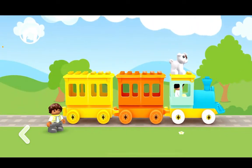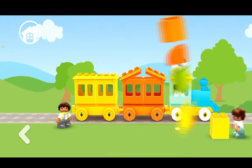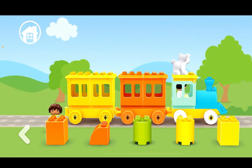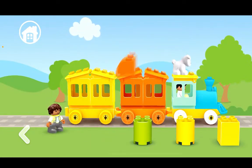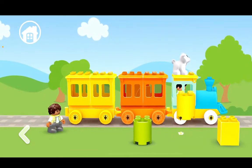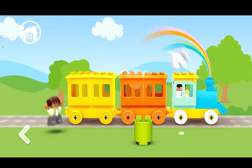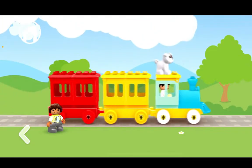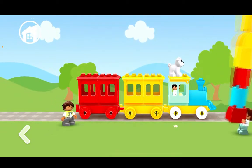Oh, it's yellow and orange wagons. We need to find orange and yellow cubes. This one? No, it's a green. This? Yes, it's an orange. One, two. And this? It's yellow. One and two. Let's see the next. It's two wagons, yellow and red.